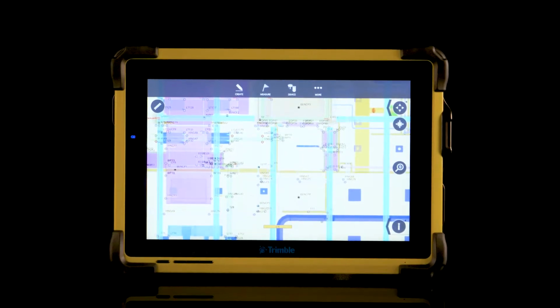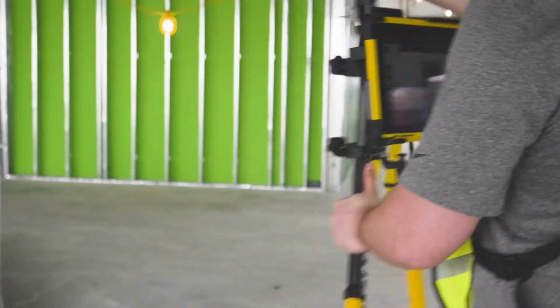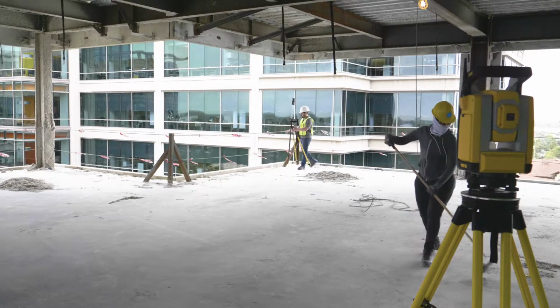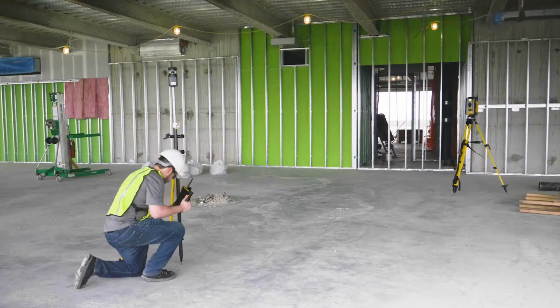Within this rugged housing, the Trimble T10 boasts an even more impressive list of advancements and capabilities. Powered by a fully featured 6th generation Intel i7 processor, the Trimble T10 can handle even the most complex projects, geometry, and point clouds with ease. Engineered to be a powerful workstation, this tablet brings true productivity to the field.